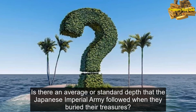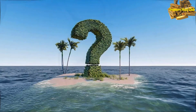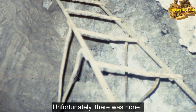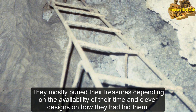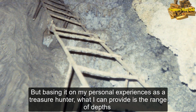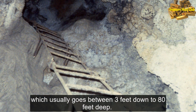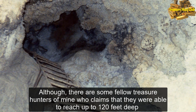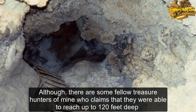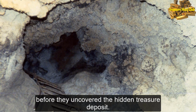Is there an average, or standard depth that the Japanese Imperial Army followed when they buried their treasures? Unfortunately, there was none. They mostly buried their treasures depending on the availability of their time, and clever designs on how they had hidden them. But basing it on my personal experience as a treasure hunter, what I can provide is the range of depths, which usually goes between 3 feet, down to 80 feet deep. Although, there are some fellow treasure hunters of mine who claim that they were able to reach up to 120 feet deep before they uncovered the hidden treasure deposit.